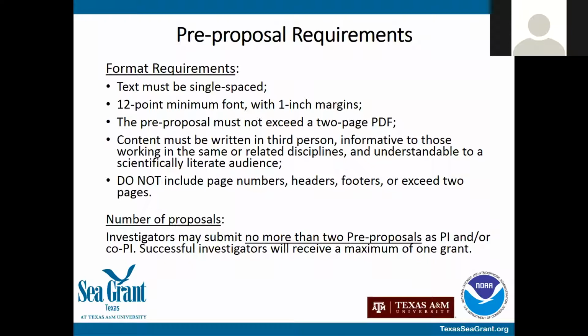The number of proposals that a PI and or a co-PI may be listed on is no more than 2. And successful investigators will receive a maximum of 1 grant. So you can submit more than 1, but no more than 2 pre-proposals.